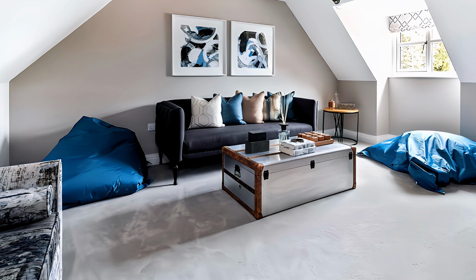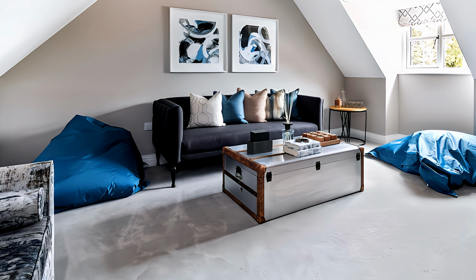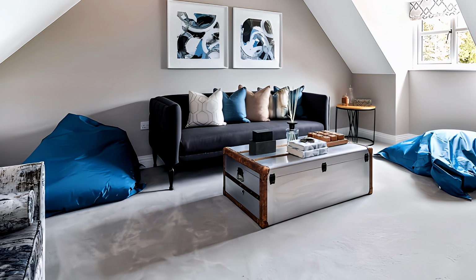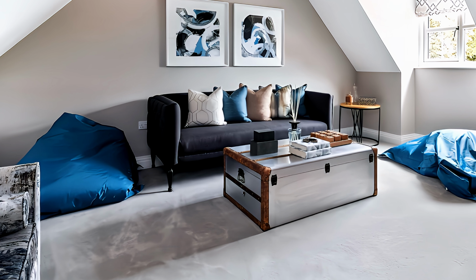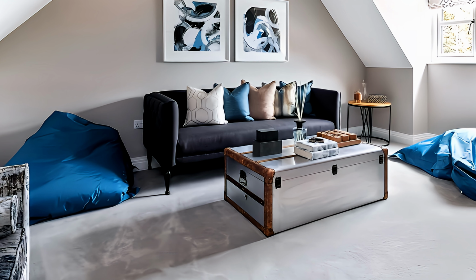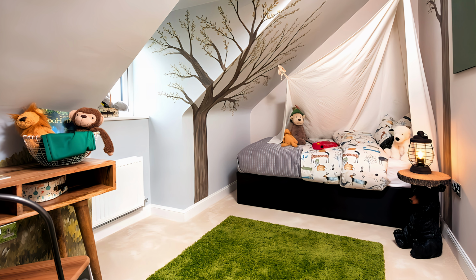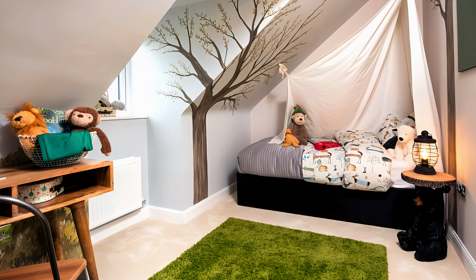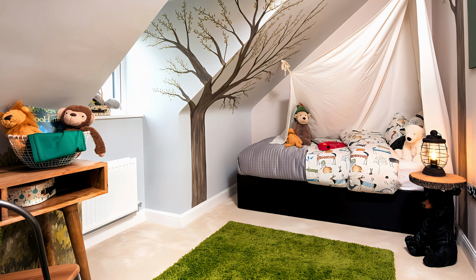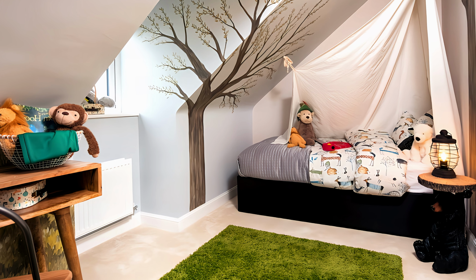Another compelling reason to consider converting your attic is the opportunity to create a personalized and unique area. Unlike conventional rooms, the attic's distinct architectural features, such as sloping ceilings, exposed beams, and skylights, offer a charming and character-filled canvas. Homeowners can infuse their personality and style into the design, resulting in a bespoke space that stands out from the rest of the house.